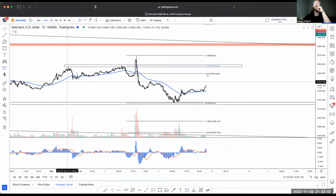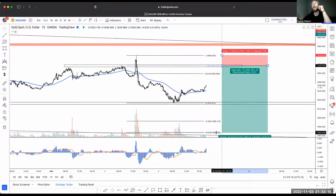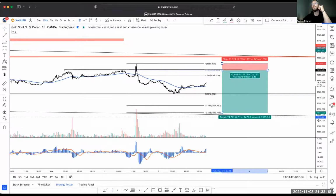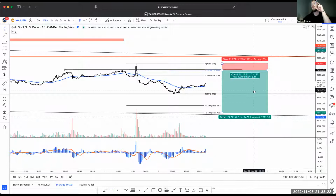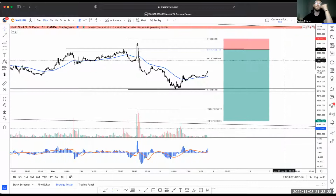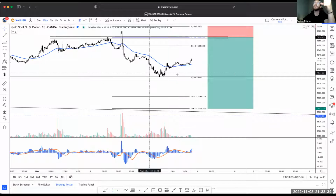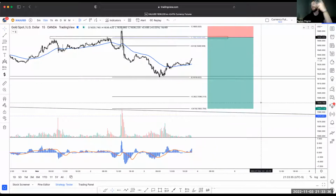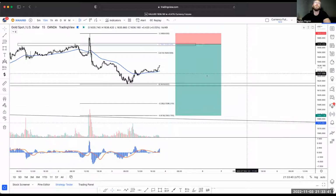Right here, right here, right here, bringing it down all the way to this, almost to this 1575. That's the play right there. And to be honest, since it's NFP, it should do this move in one day. You shouldn't even have to worry about profit taking and stuff. It should hit this area.